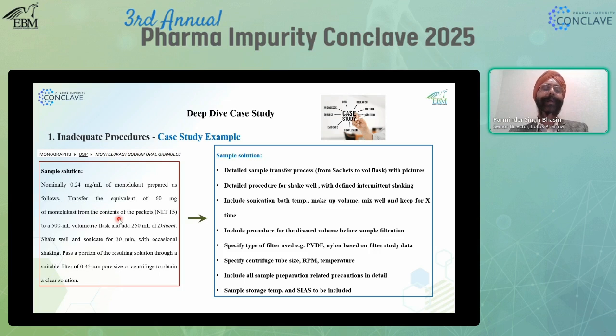Now, if I go into the deep dive of this part, a lot of things are not documented, which have to be mentioned in the quality control or by the analytical R&D when they do the method development. They have to ensure the same procedure. What are the missing elements? The detailed sample transfer process from the sachet to the volumetric flask, with pictures, has to be identified and documented in the monograph, which has to be transferred to the quality control unit so that they understand how the sachet has to be cut open, and how the content has to be transferred into the volumetric flask, with appropriate pictures.